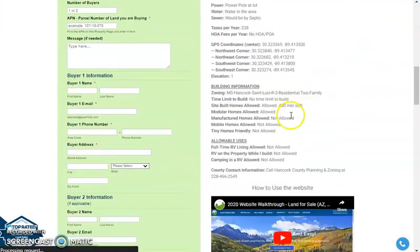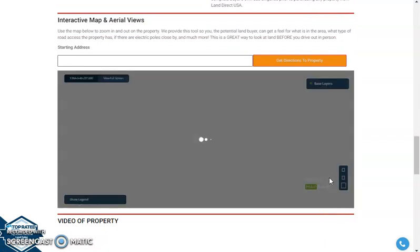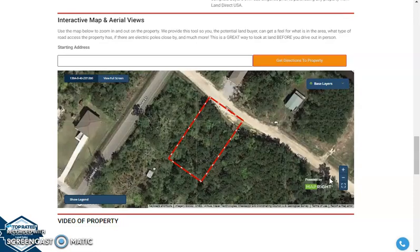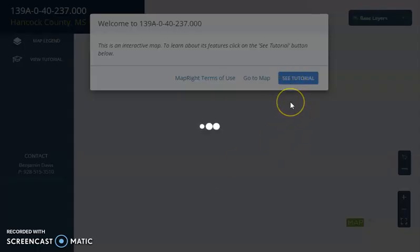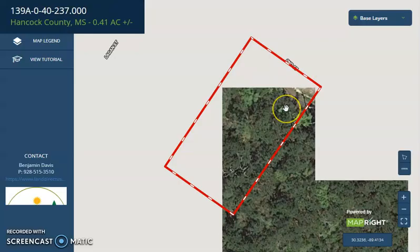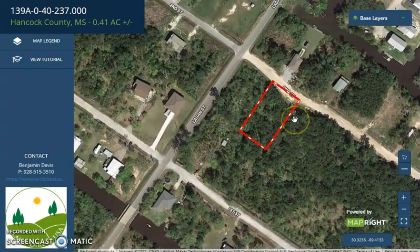So if we scroll down, here are the property details and here's our MapRight software. Now the software can provide you a full screen view of the lot. So basically it's an interactive map that allows you to play around with the area. You can check the surrounding environment and check what type of road access the property has. Beautiful lot, as you can see.